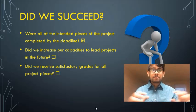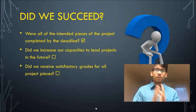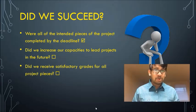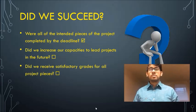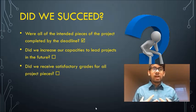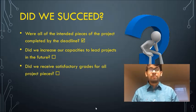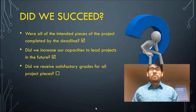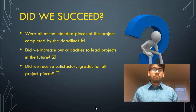The main thing that everyone focuses on when they do a project is whether the project is a success or not. So let us see, did we succeed or not? There are three things we need to see. First, the challenge for us as a team was to ensure that the project was completed and submitted to the board by the deadline. Yes, we did. Also, we checked whether we had worked to our full capabilities to lead such projects in the future. Yes, we did.